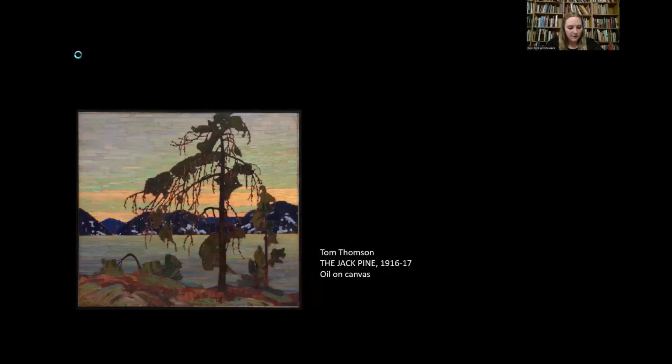Over the winter of 1916 to 17, Thomson enjoyed the most productive months of his life while he created 10 major canvases, 2 of them being The Jack Pine and The West Wind. Both are based on sketches from the spring of 1916. RiverBrink is actually home to the sketch of The Jack Pine.